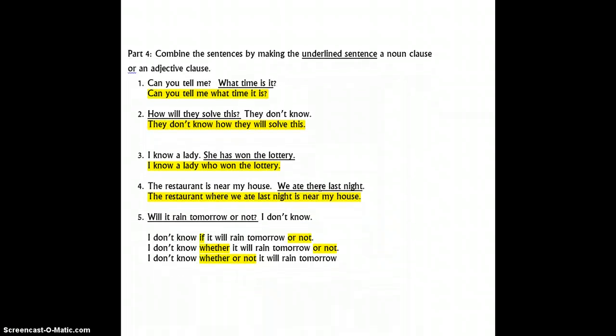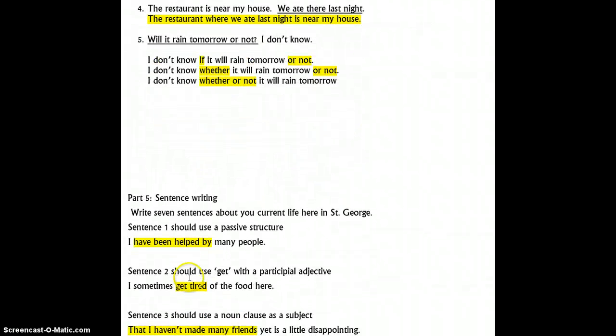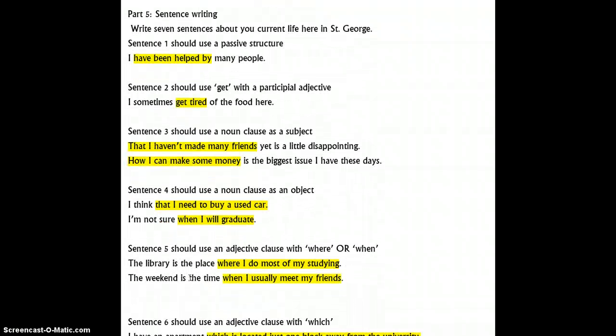Part 4. Actually, we talked all about part 4 in the class, but there are the answers just in case you don't remember. You can pause here and make sure you got that. And then for part 5, I just made some examples here of what you can do for these particular sentences. Now I might not ask exactly this topic on the test. I probably will change the topic a little bit. But whatever the topic is, try to make some sentences which will match the topic.